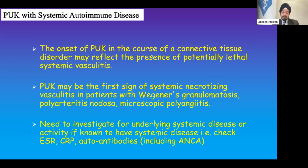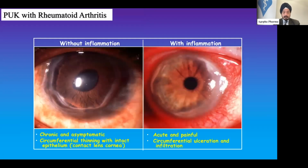So if you proactively ask them, they will then volunteer all the symptoms and signs. And we tend to do tests like the erythrocyte sedimentation rate and C-reactive protein. These are non-specific signs of systemic inflammatory activity, but they are good indicators. You do a whole lot of autoantibodies. You can do anti-nuclear antibodies, anti-Ro, anti-La, rheumatoid factor, and the anti-neutrophil cytoplasmic antibody, which is for the Wegener's granulomatosis.